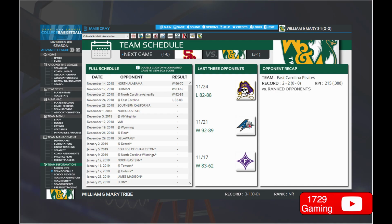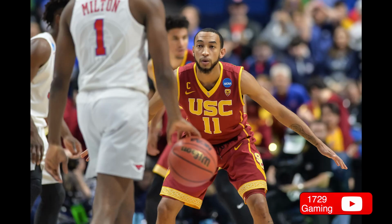In today's episode, we will be facing the meat of our out-of-conference schedule, with games against USC, Norfolk State, and UVA. We start with our marquee home game on the slate, as the University of Southern California Trojans come to Williamsburg. While USC's basketball program is not as strong as their football team, they have made 16 trips to the NCAA tournament, including in 2016 and 2017.